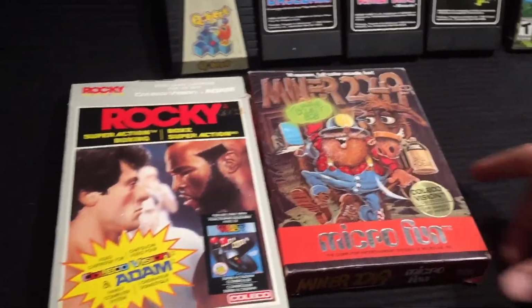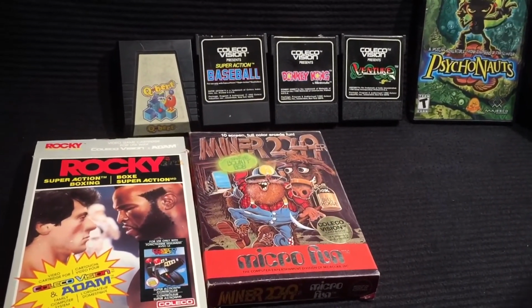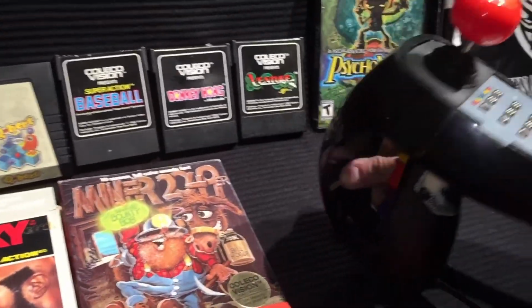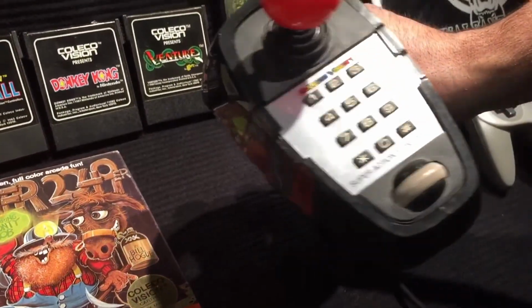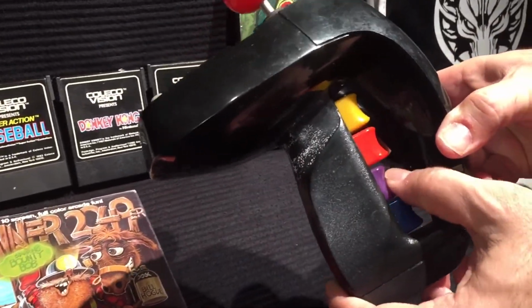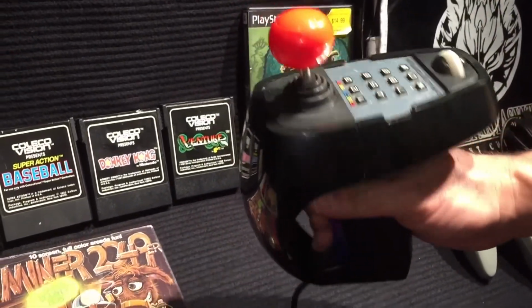So, got all that. This is all in one lot purchase. I'm getting angry. Now I'm getting angry. So then along with those, I got this controller here. Yeah. So this is the super action controller for the ColecoVision, where it's got the 4 buttons in there. So you would grip it like this and then trigger whatever action you want.